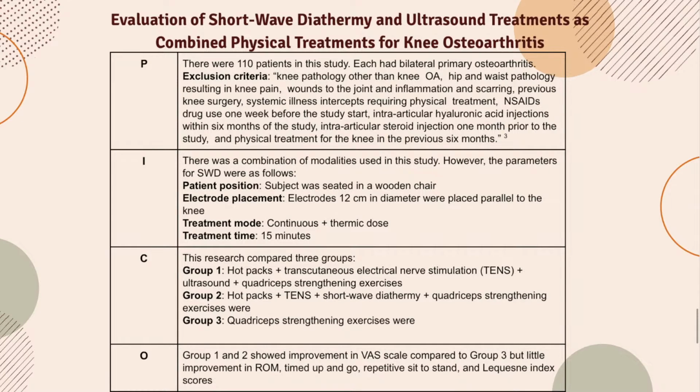Patients received treatment 5 days a week for 2 weeks, and the outcomes were assessed by the VAS, timed up and go, something called the Lequesne scale, and also the repetitive sit to stand scale. And I believe this experiment was one of the largest that I came across, with 110 participants. So that was a strength that I noted.